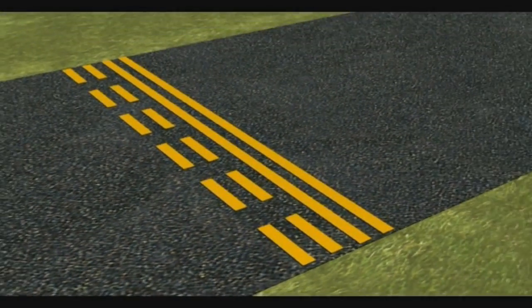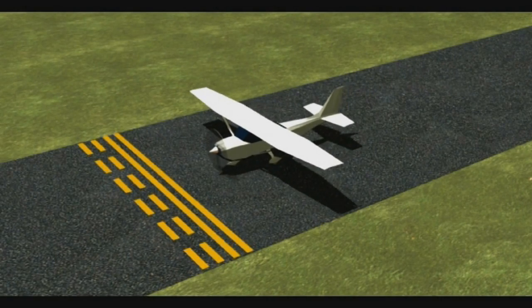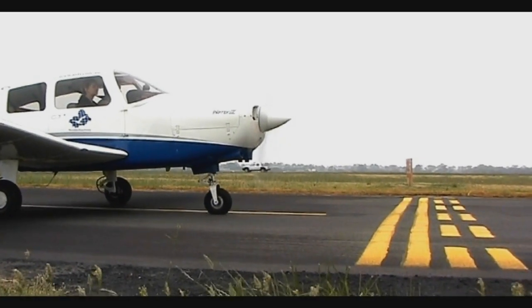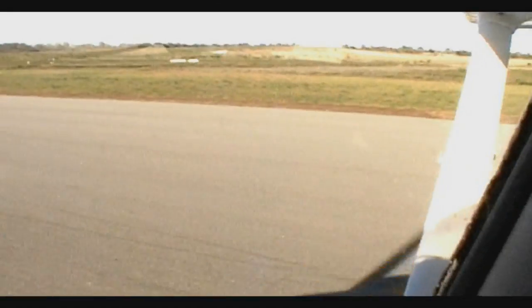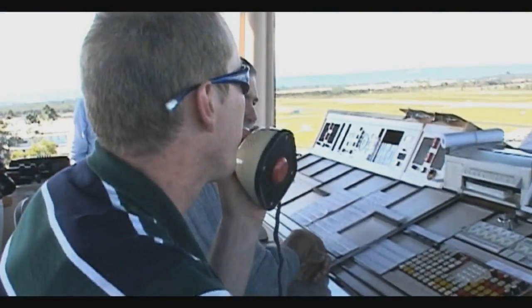When instructed to hold short, stop behind the first solid line marked on the taxiway. Always obtain a clearance before crossing a runway holding point. Continually scan the runway and final approach for aircraft. When communicating with air traffic control, listen before transmitting. If you don't know, ask.